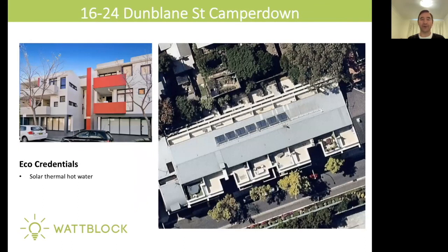So I hope you've enjoyed the top 40 eco apartment buildings to buy an apartment in Sydney for 2021.